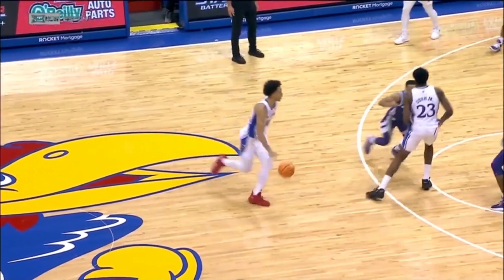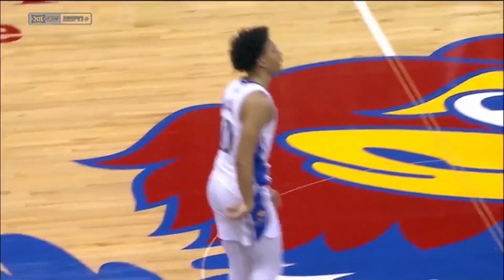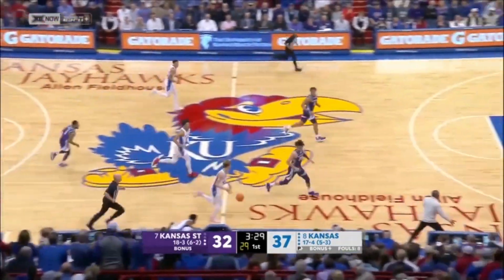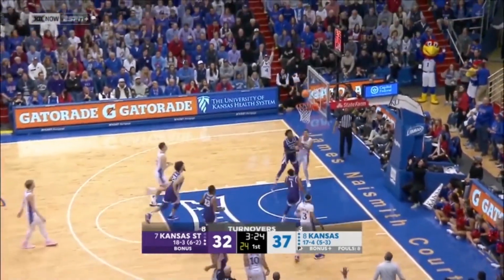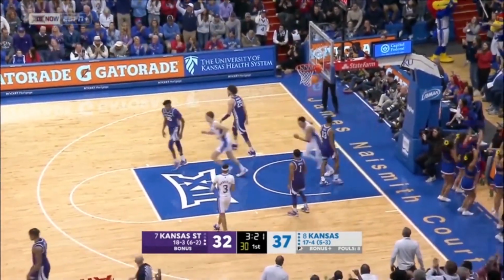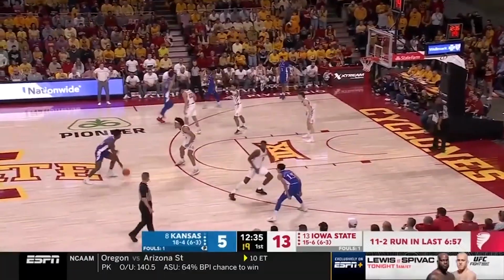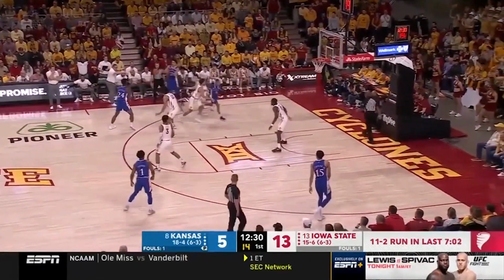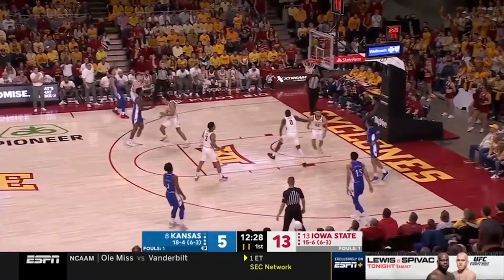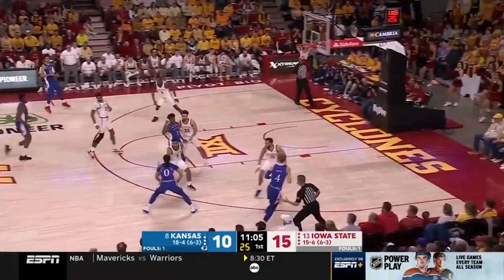Keontae Johnson's got to stick with them and force him to turn the corner and get to the basket. And then the screen by Uday. Noel goes underneath it, and they couldn't get out to him fast enough on the switch. He's got Wilson and McCullough with him. Gives it to Jalen, who shoots a three. Are not going in, but it's also outstanding defense. They're not getting the looks they got in Lawrence. Wilson for three. It's only their third three-point attempt of the day.